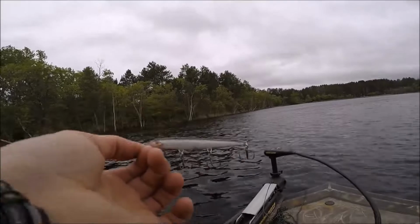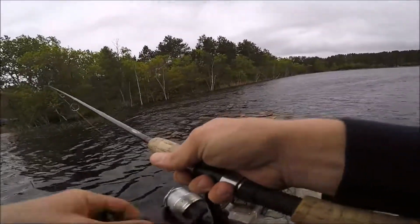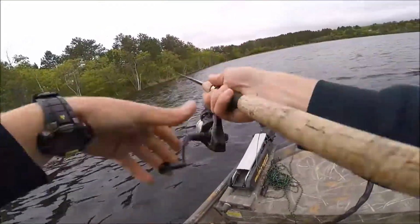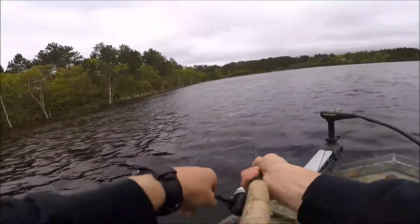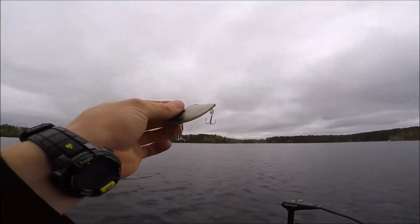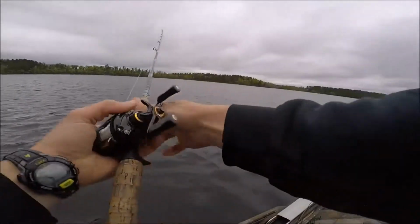Okay, so first lure is jerkbait. Let's see what we can make happen here. This wind is going to be a tidbit difficult today. Alright, due to some technical difficulties, we're going to switch to the second one, which is lipless crankbait.